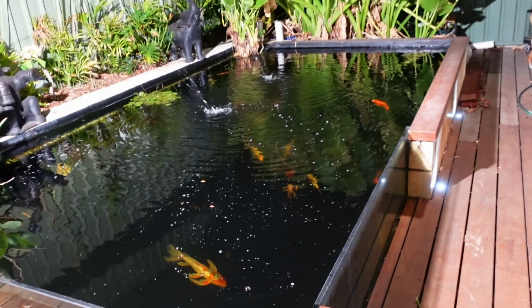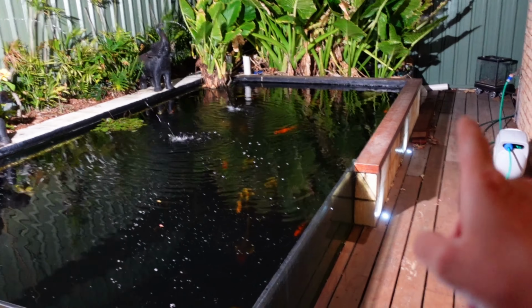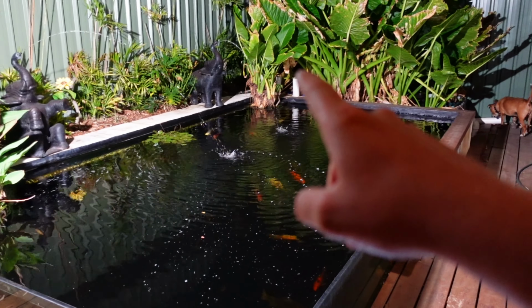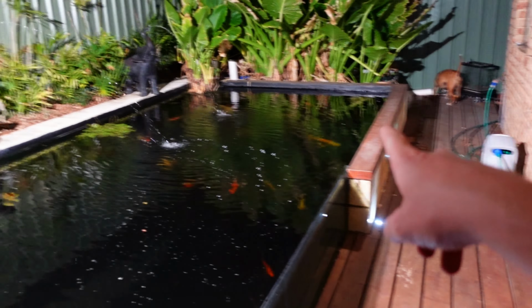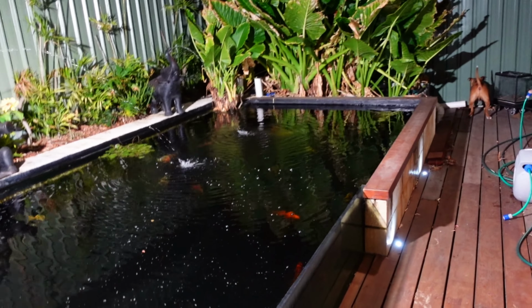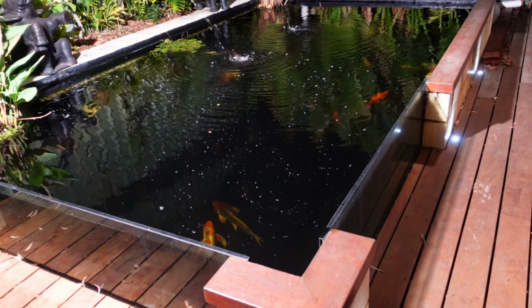So for anybody who hasn't seen this pond before, it's 6 meters across by 3.6 meters. I can't remember what size my pond is, guys. I think it's 3.6 meters that way. The OG members can probably tell me if I'm right or wrong. I know some of you remember things better than me.